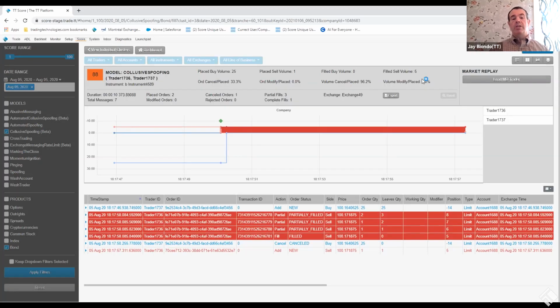So now, in this particular example, what we are looking at is collusive spoofing, where we are clustering at the company level. And so this chart now is reflective of the activity of multiple traders. And you can find those traders over here on the right-hand side of the screen. You can see trader 1736 and trader 1737 over here.